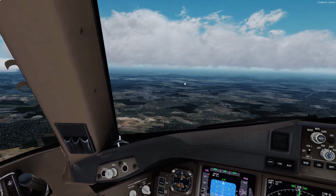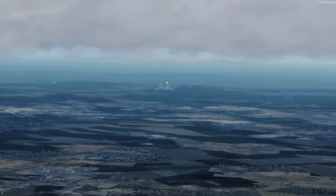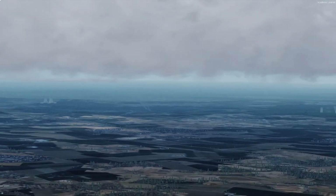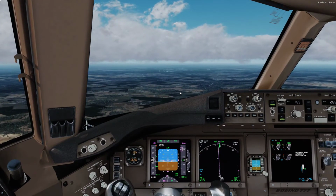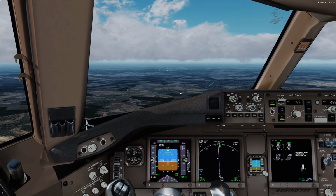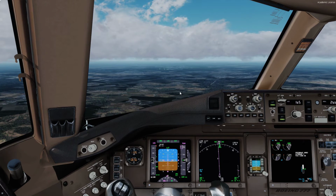And the Eiffel Tower, there's the Eiffel Tower. Apparently there's 2 of them. Is that? No, that's not the Eiffel Tower. That is a nuclear power station or something. Power station of some sort. Sorry. Right. We are on the ILS. That's good.